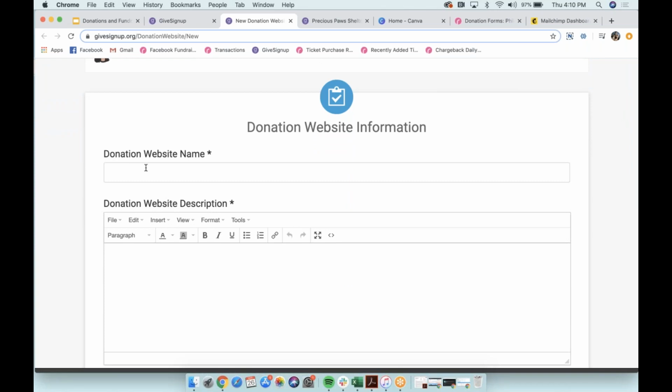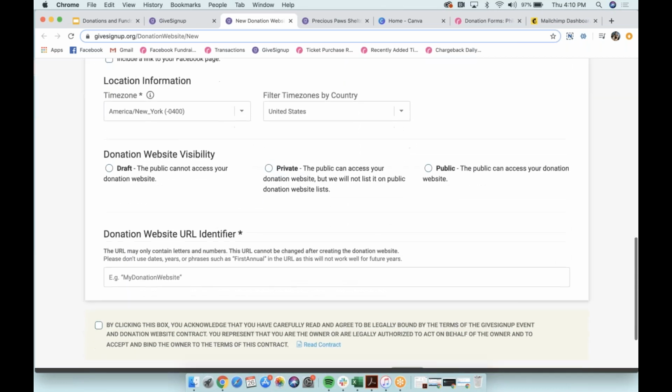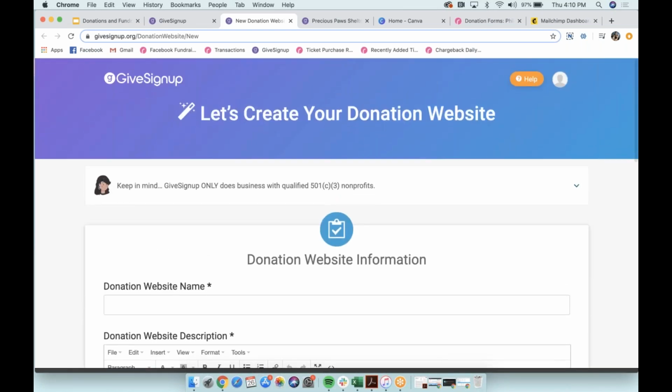And this is where you can add the name. Again, this can be your nonprofit, or it could be a specific campaign, the description, your contact email. So it's really just a few simple fields that you need to fill out to get your donation website set up and started.